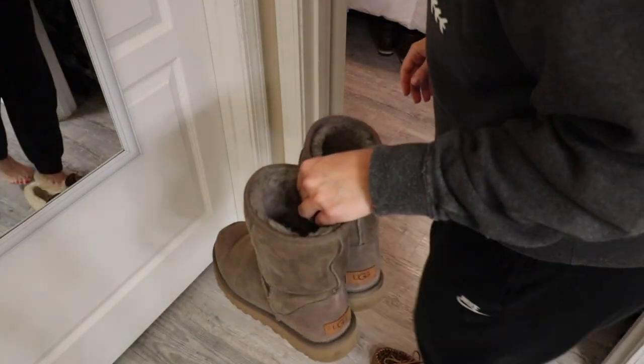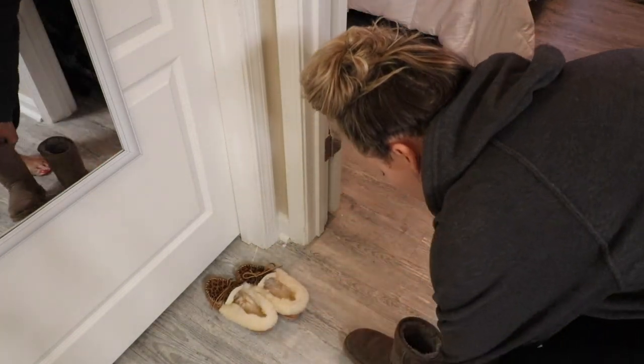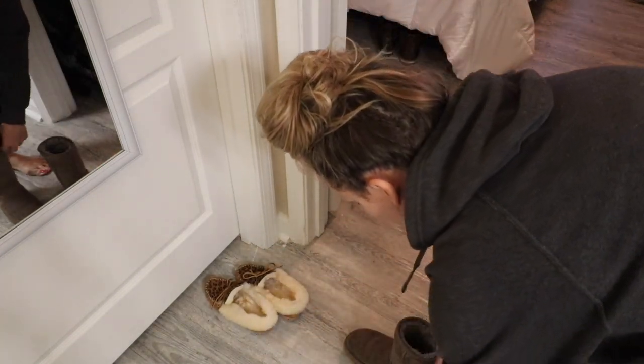Today, I'm just keeping it super comfy, sweats and my Uggs. It is super cold outside right now here in Virginia.